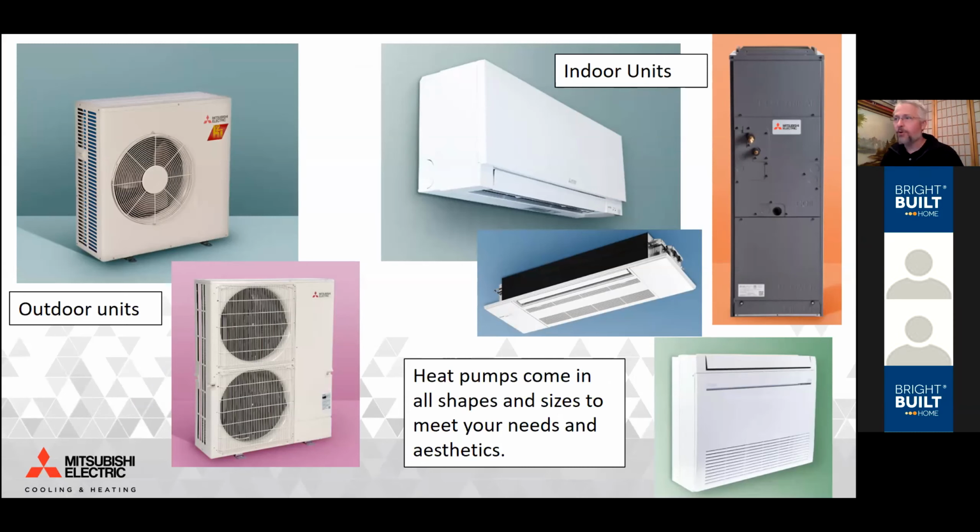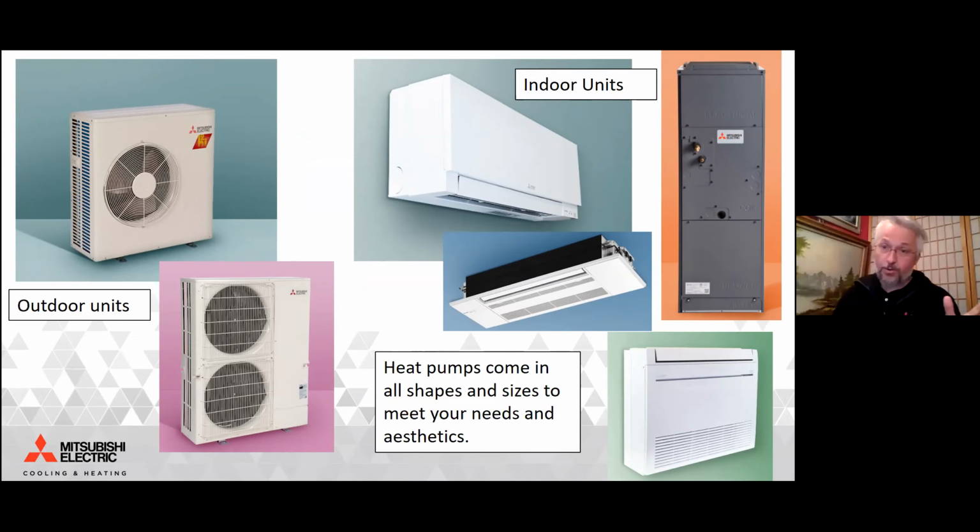So to just kind of lay the groundwork for everybody, what we're talking about is there are indoor units and there are outdoor units.